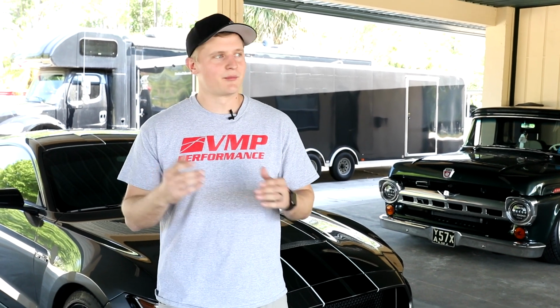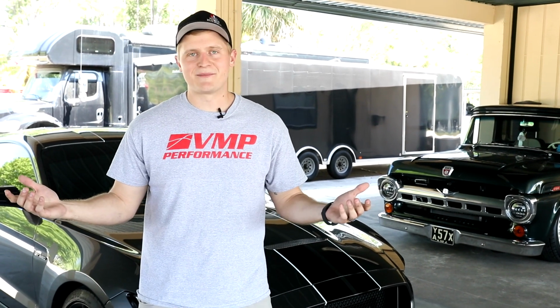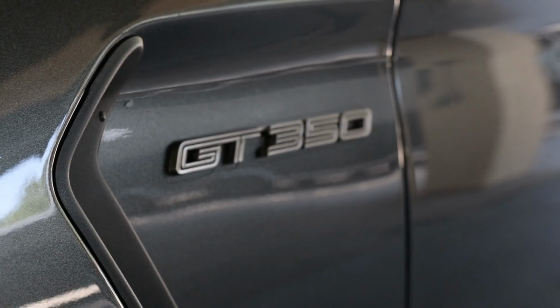Juan brought us this car. He said, you know what, guys, I want the VMP treatment, I want the brand new Odin blower put on this thing, and he also said, Chuck, I want you to take this car out after we get the blower on there. Let me know your thoughts. Always happy to oblige. So I'm going to go grab the keys to this beautiful Shelby, give you my first opinion.